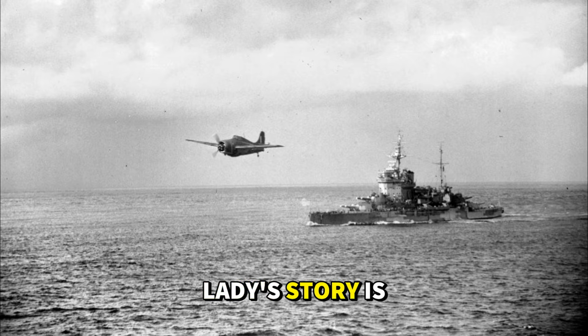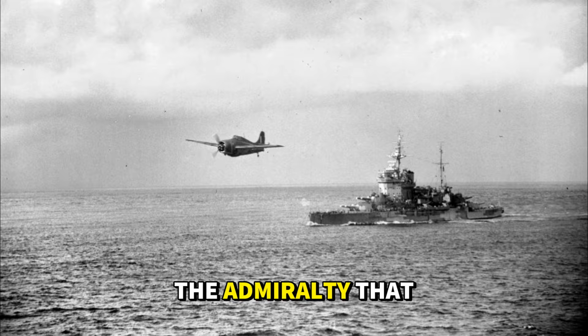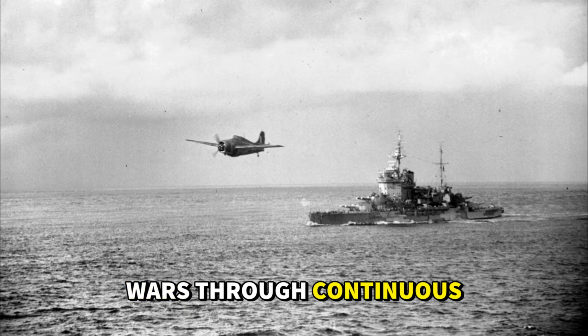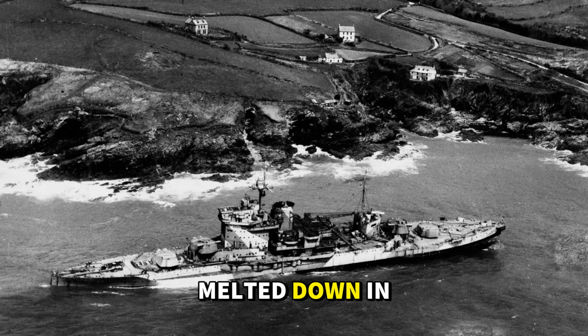The grand old lady's story is ultimately about endurance. Not just the ship's endurance, though that was remarkable, but the endurance of the men who served aboard her, the Admiralty that kept repairing her when logic said to scrap her, and the tradition she represented. She connected the Grand Fleet at Jutland to the D-Day bombardment force, linked two world wars through continuous service, and embodied British naval determination through the darkest periods of both conflicts. When Warspite finally disappeared, cut apart and melted down in foundries, something irreplaceable was lost.